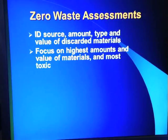The last couple of slides are talking about how to measure activities to get to zero waste. And the first step is a zero waste assessment, identifying the source, amount, type, and value of the materials, and focusing on the highest amounts and the highest value of materials and which are most toxic.